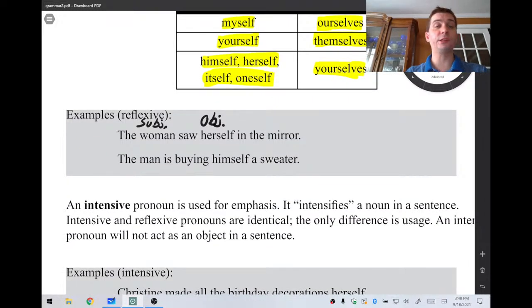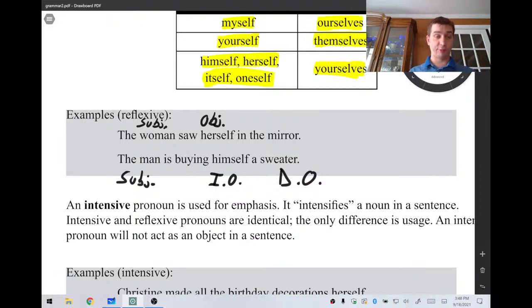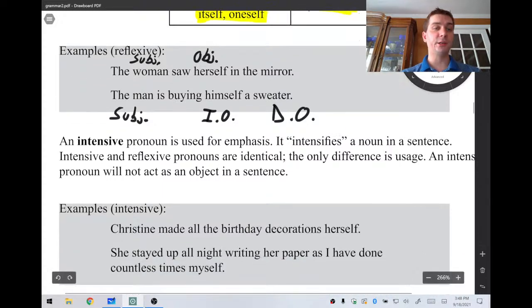The same thing is true for this man. The man is buying himself a sweater. So the man is our subject. I know he's the doer of the action, but he's also receiving a sweater. I know he is the indirect object in his own sentence, and the sweater would be the direct object that he is receiving from himself, if that makes sense. If you need to form a more complicated sentence, you might need to use a reflexive.